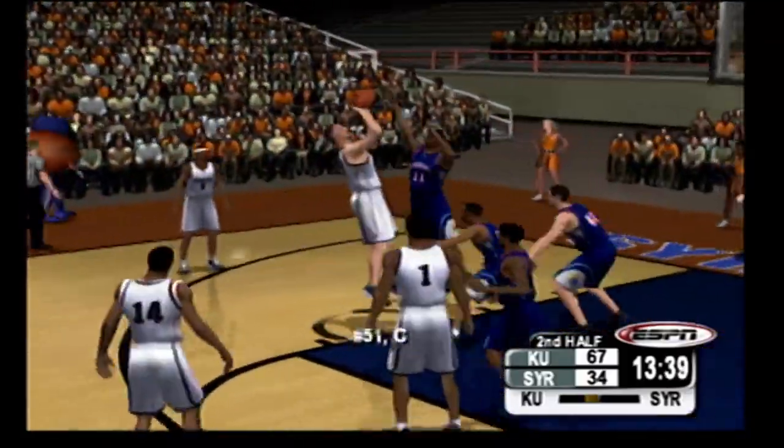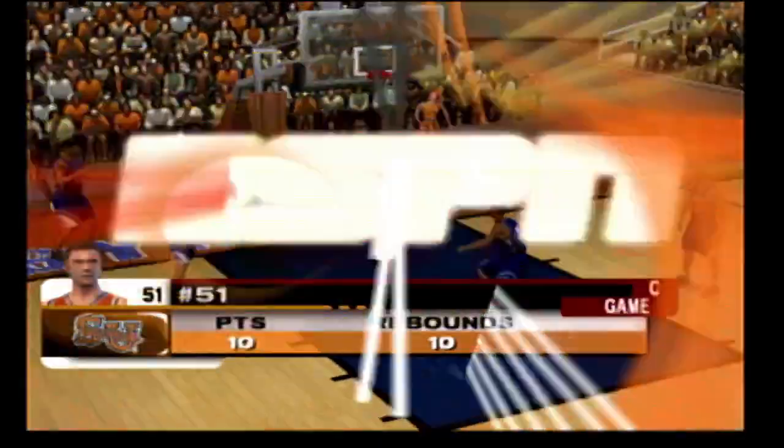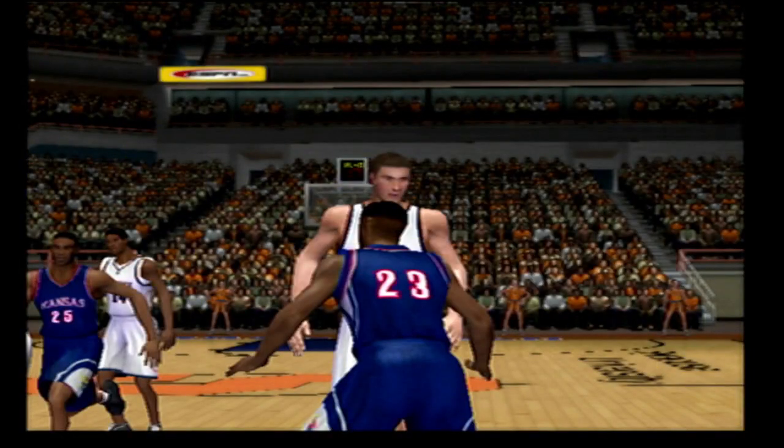Up top. The fadeaway shot. Now here's a kid that's given a spectacular performance, but it hasn't really shown up on the scoreboard. You can't ignore the fact he's got a double-double, but without his contributions, they'd be in a much deeper hole right now.